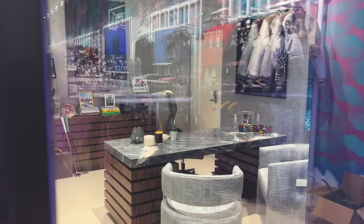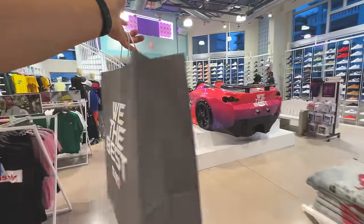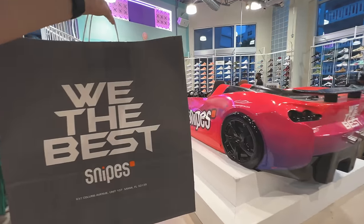Air Max is in the 8s, and that is a look at his office. Shout out to Snipes, shout out to DJ Khaled. I ended up grabbing those 1 Lows, got them on sale for like $100.